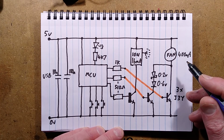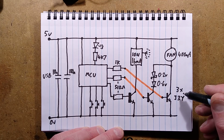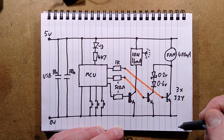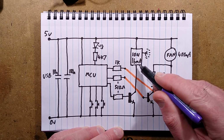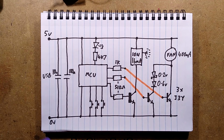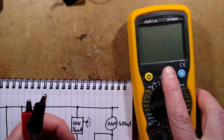That high-pitched whistling noise from the fan must have been the fan's own drive circuitry, particularly just as it was starting up, it would make that whistling. It was just its built-in circuitry. Then we've got another transistor switching the ion module, which only draws 16 milliamps, and I've tested it. I can prove it. Let's power the ionizer up. I shall bring the meter in and prove that the ionizer works.